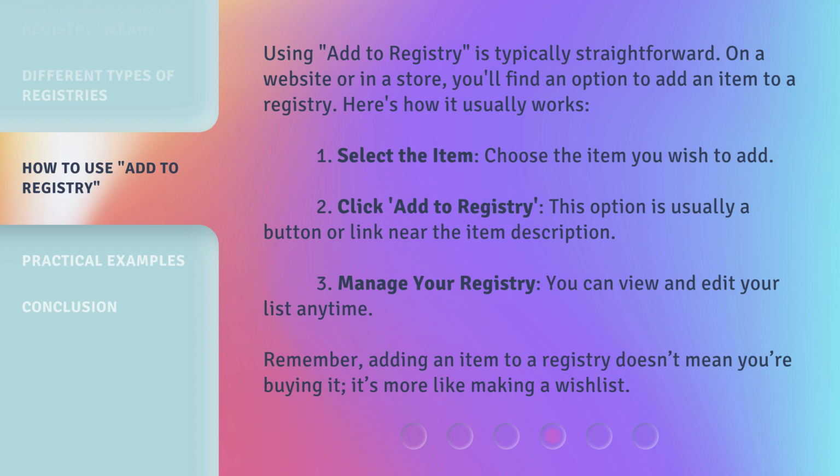Remember, adding an item to a registry doesn't mean you're buying it. It's more like making a wish list.